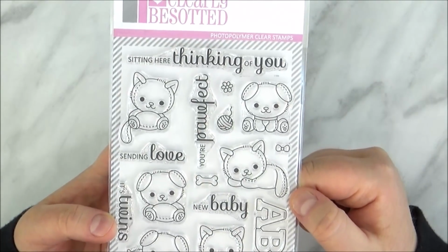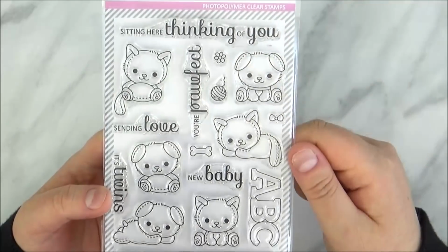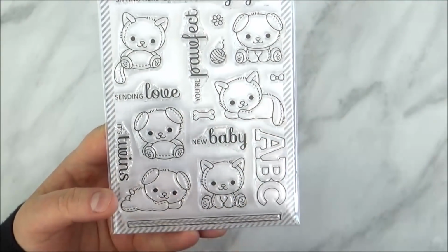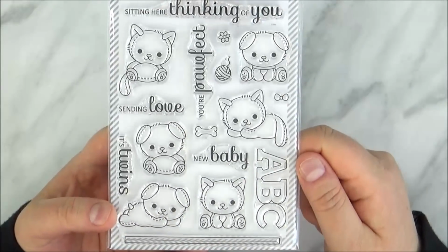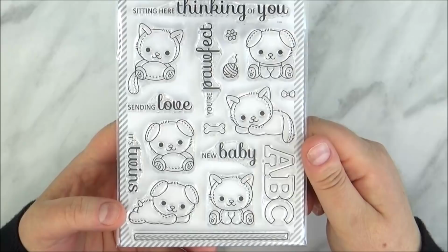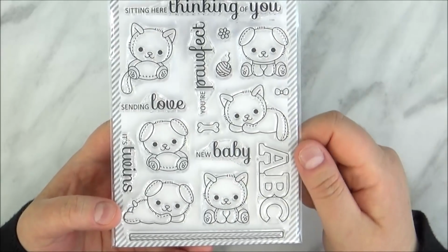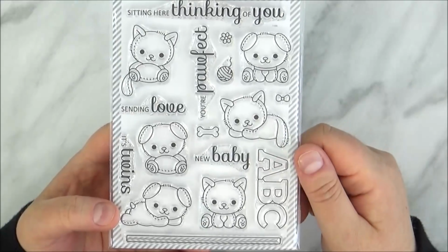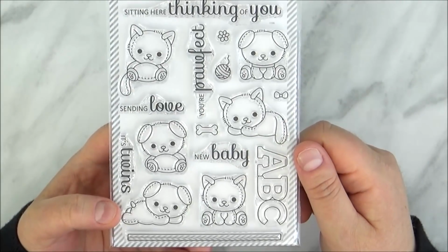Again, some great sentiments. You've got sitting here thinking of you, you're perfect, sending love, new baby, it's twins. I think this would be really good for new baby cards, but also again all year round, just a really, really cute set. And again, there is a die set that you can purchase separately that coordinates with this set. And again, I'm sorry I didn't get a chance to make a sample using this set, but I'm sure I will soon.